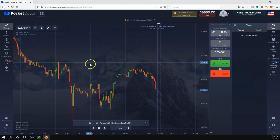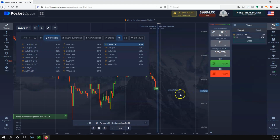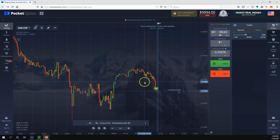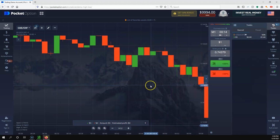While that trade's playing out, let's come over here. These are all the different currencies you could trade. The ones I would say, stay away from the OTCs. I would just do, oh, there we go. We just got filled, okay? And so we're in this trade for 2 minutes. I'll come back to this in a second, but essentially we're long here. This is yes or no: are we going to close within 2 minutes above or below this level?